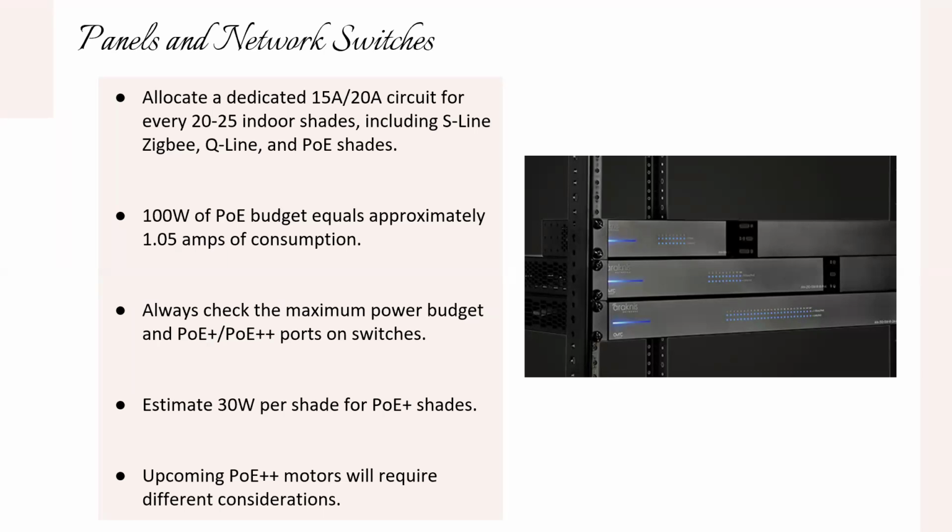So you need to stay updated on network switches as their specifications frequently change. When choosing switches, consider the maximum power budget and the number of PoE Plus or PoE Plus Plus ports for your first project. Conservatively estimate 30 watts per PoE Plus and 60 watts for the PoE Plus Plus shades.